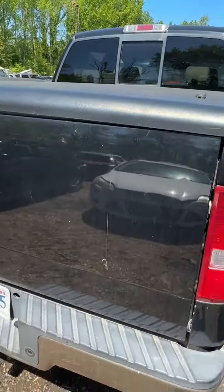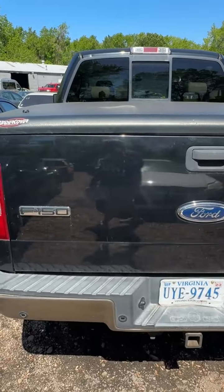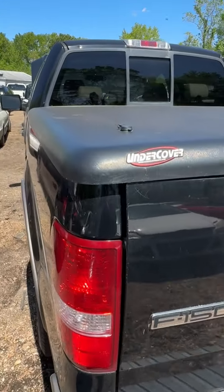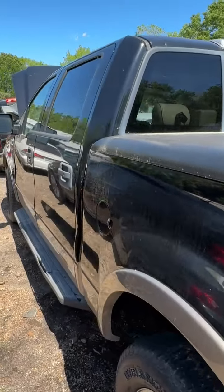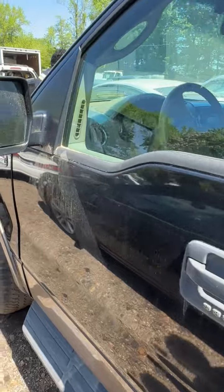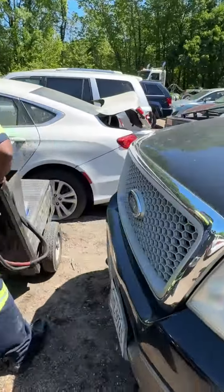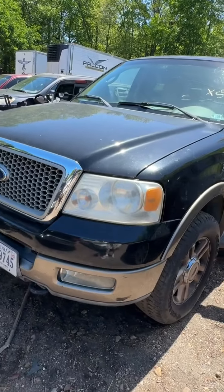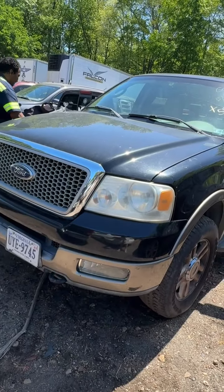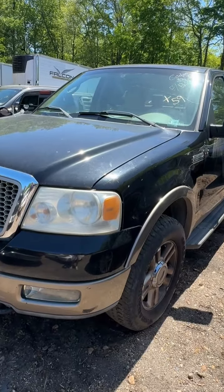Once again, 4x4 on the Ford. Very nice looking back here. Got a couple of little scratches, but a very nice cover over the bed on this one. Coming back up the side, looking pretty good. Just a couple of minor dings here and there. Nothing jumping out at me. And that's going to be a look at lot number 59, your 2004 Ford F-150.